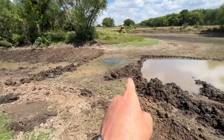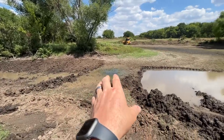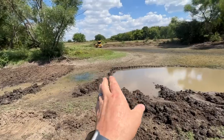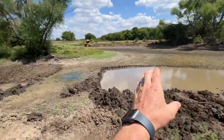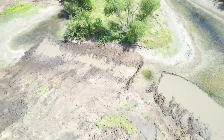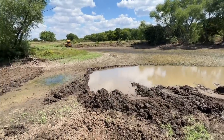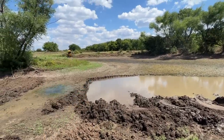I like this little technique that the excavator did. He left this bridge right here and kept the water in here from rushing down here, so he could really get down here and clean this part out. So that's pretty cool. I really wonder how deep he's getting out there, but we won't know until later on.